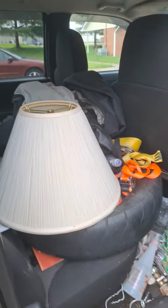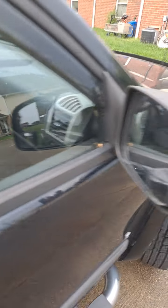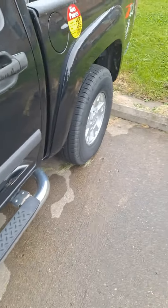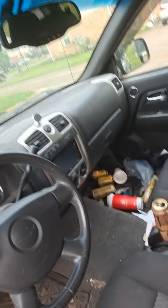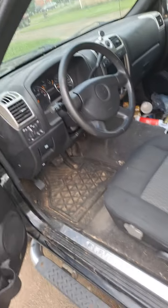And the thing's dirty right now. I got to clean this thing. See, I got cans, energy drink cans. I drink that coffee stuff from time to time. Let's see. This has got to be cleaned out. It's a mess. Stuff like that. This has got to all be cleaned out. It's kind of dirty right now. I get it set up.